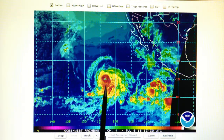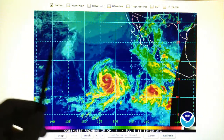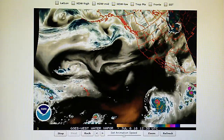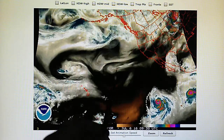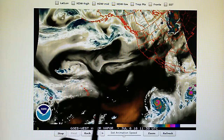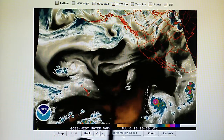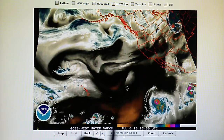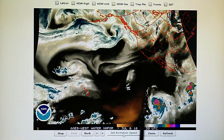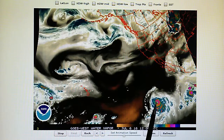eventually, in a day or two, a couple of days, because there is an upper level low pressure right up here. If we take a look at the water vapor loop for the Northeast Pacific, we can see that there is an upper level low right here spinning counterclockwise, and eventually these two will close in on each other. We've got this system moving west generally, and at some point they're going to have to blow this thing apart.